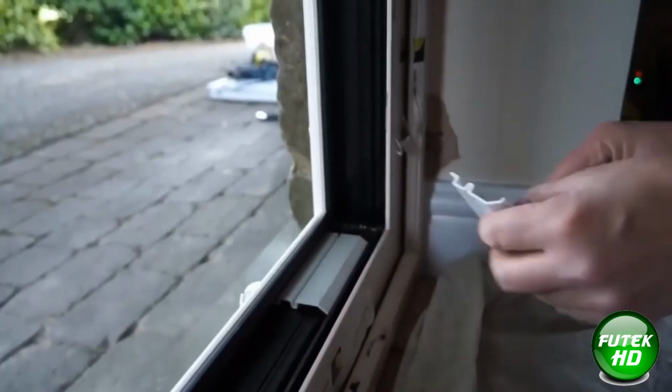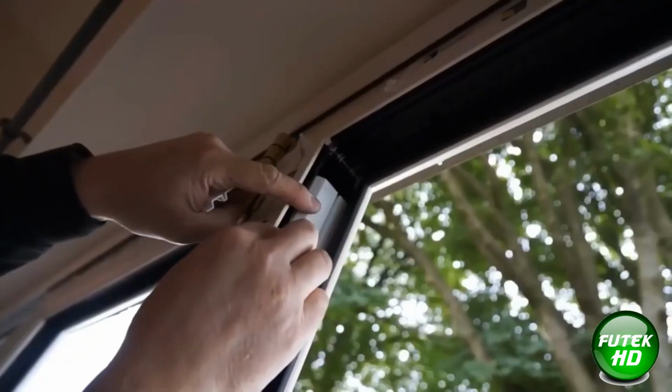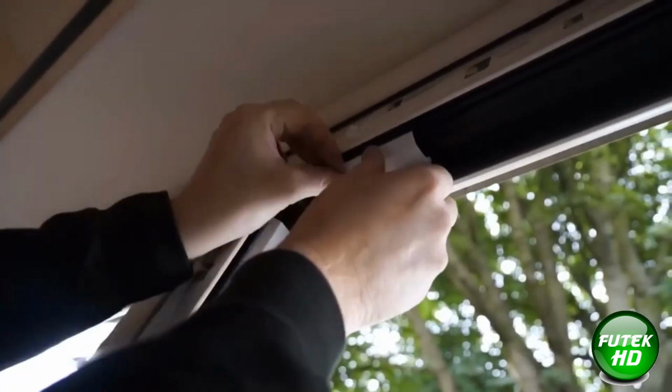Place linear glazing platforms for even support. Lift the glass onto these platforms from the inside, adding packers as required. This step lays the foundation for precise and secure glazing.